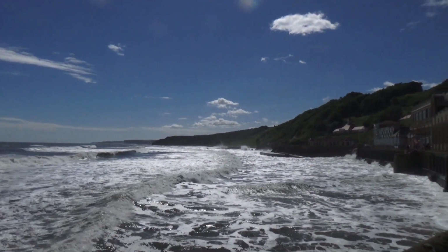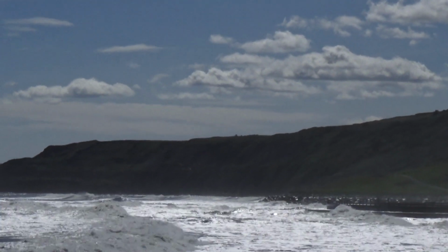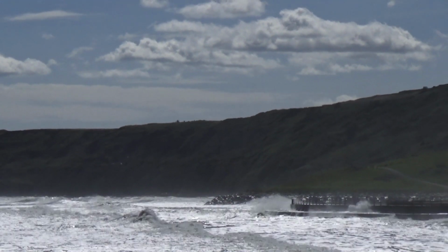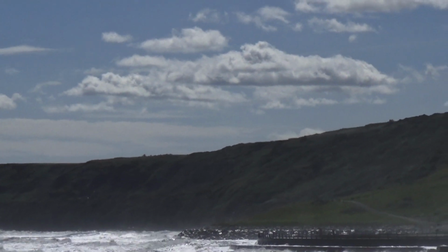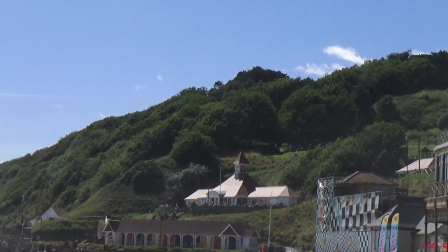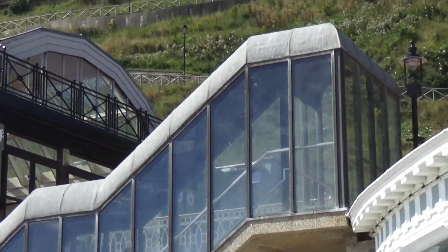Now, if you went right out here, and I don't know if I'll catch it, there was a big outdoor pool at one stage, like a Lido, somewhere out there, but they filled that in. But it's so well maintained on this side, and it just still feels very much like the Scarborough of old.